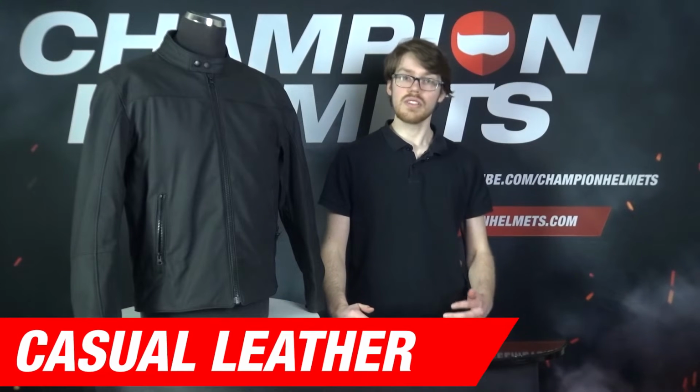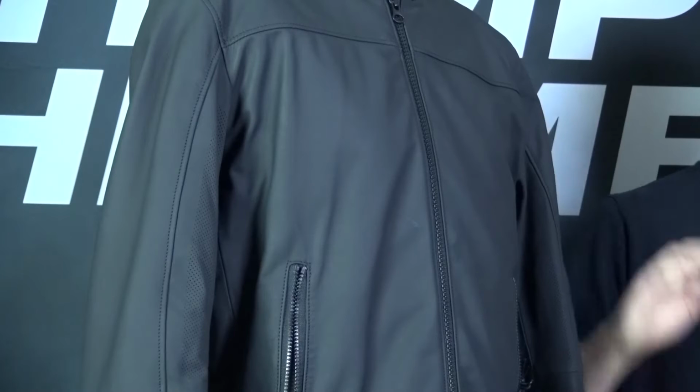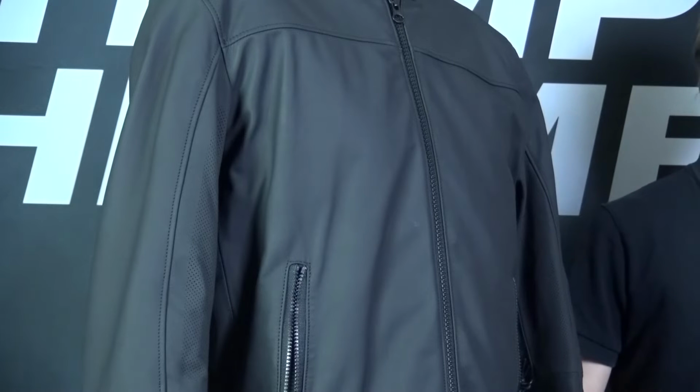So, to start with, we've got your basic leather casual or street jacket. They're usually called urban or lifestyle jackets as well, and they're usually made from cow or bison leather. These jackets will give you a good level of all-around performance, and they usually come with integrated protectors in the shoulders and the elbows, and they often come in perforated or non-perforated versions depending on what temperatures you ride in.